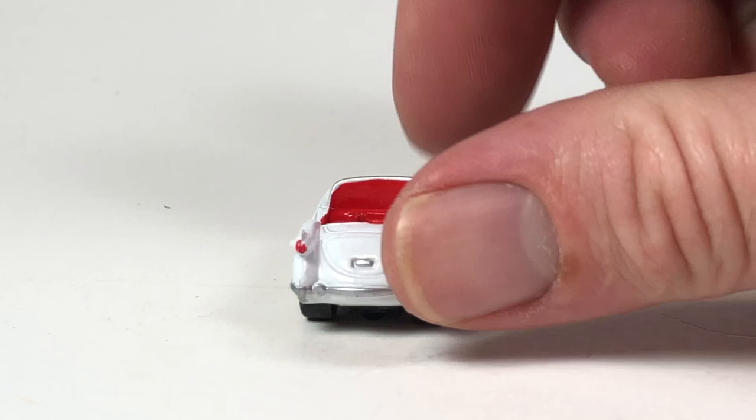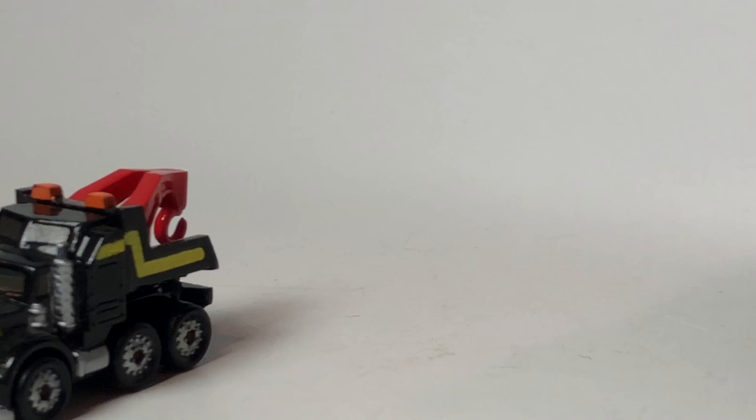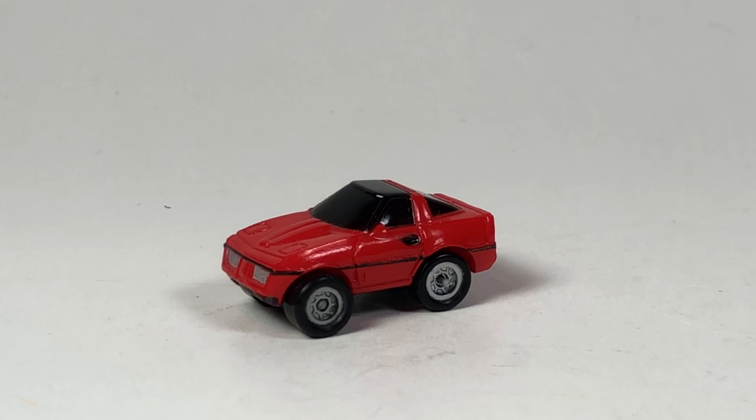And let me get a tow truck. A dump truck. And I think this is it. We got this little Corvette, little 80s Corvette. So kind of cool. They're weird. It's not something I would be into collecting ever. But they are kind of neat.